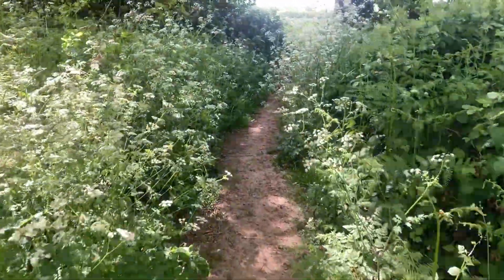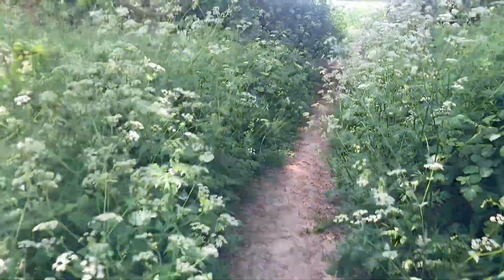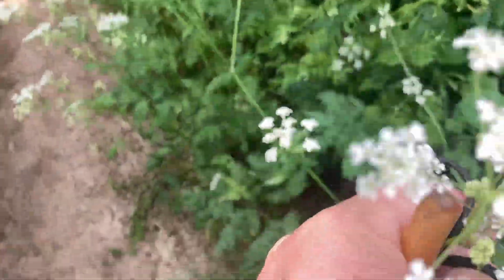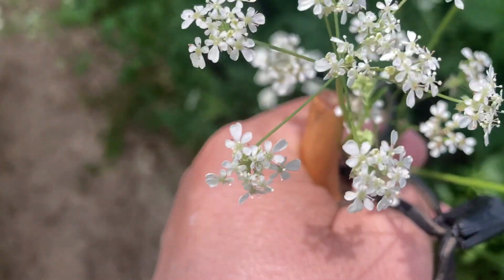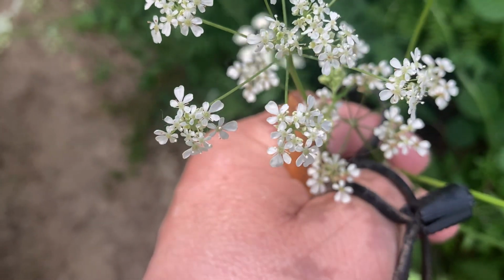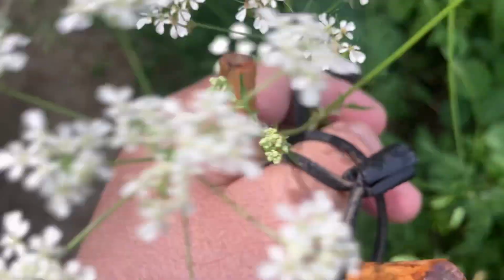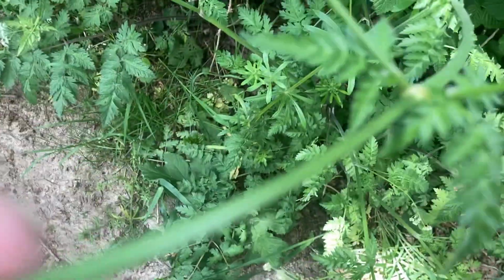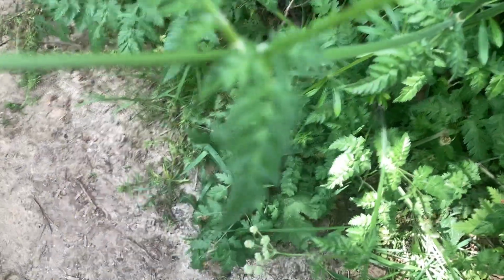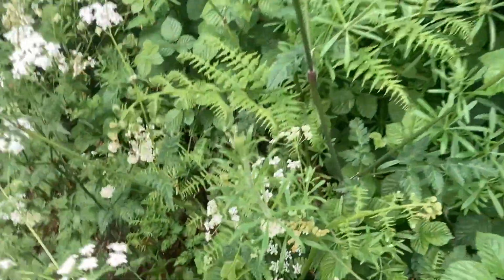We're walking through cow parsley here. Cow parsley is fairly easy to identify. Has quite distinctive flowers, as you can see, with little 5-petaled mini flowers on the top there. It has these feathery sort of leaves here. Let's try and get a focus on some of them. And more importantly, the stems are green with occasional sort of purple bits.